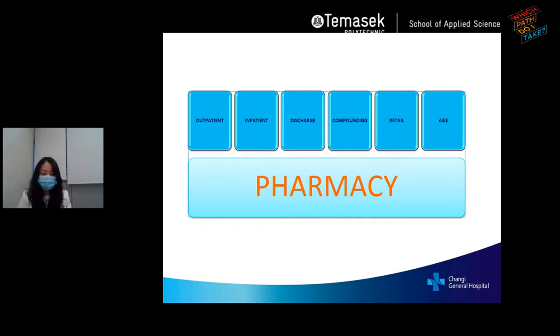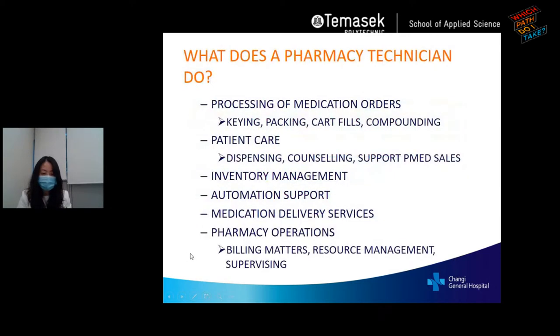So what does the pharmacy technician do? Okay, in the next slide, you might see a summary of the basic job roles of what a hospital pharmacy technician may be involved in. Our PTs are actually the essential support for the smooth running of a healthy pharmacy. And just to provide a brief overview, the processing of medication orders and patient care services are the most basic role of a pharmacy technician's job.